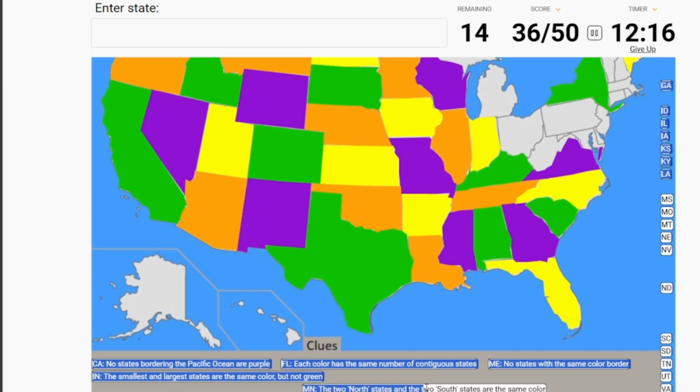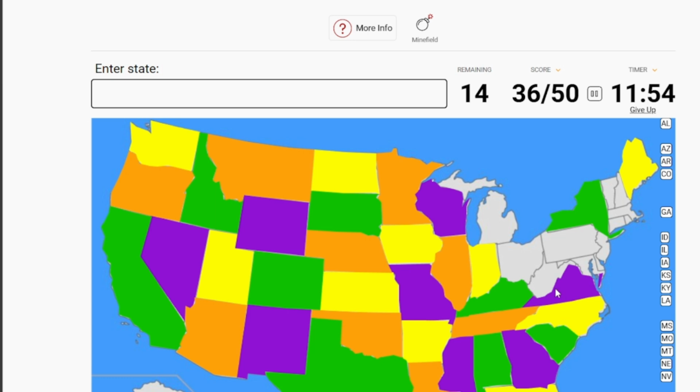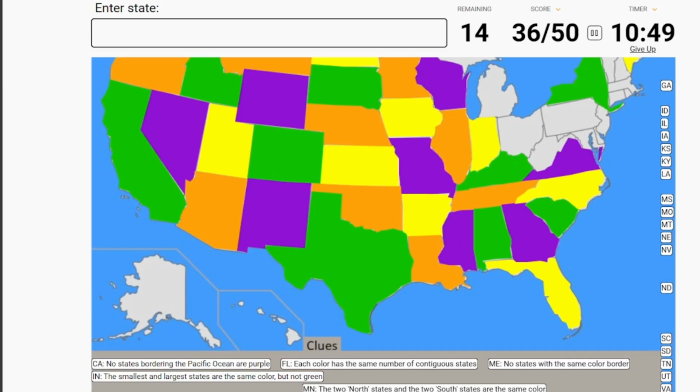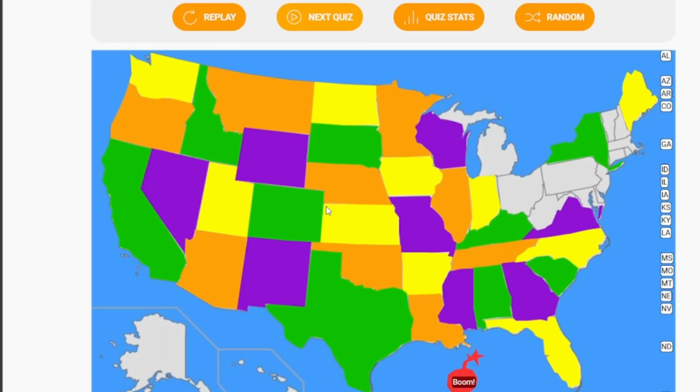Any more hints that we got? The smallest and largest states are the same color, but not green. That doesn't help us too much. What do we know that fits 100%? So this is our problem here. We got 36 out of 50 here. Okay, let's go with the hypothetical. Oh, we have our old hints, so that means no new states are yellow. First, any victory. It's not. Okay.